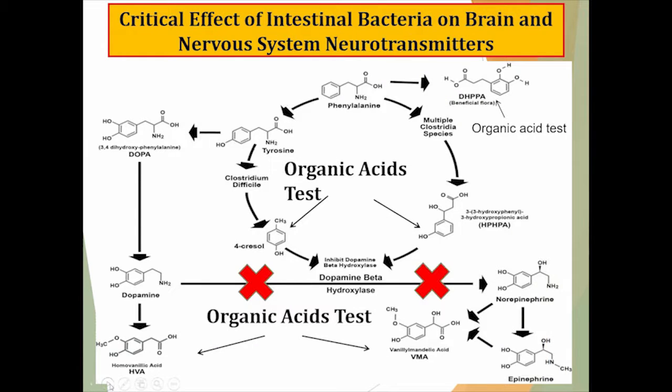And what's unique to the story of Clostridia is certain toxins that different types of Clostridia bacteria produce. HPA and 4-cresol, for example, are two toxins that different Clostridia bacteria produce that directly damage this enzyme called dopamine beta hydroxylase. And dopamine beta hydroxylase is what's necessary to convert dopamine to norepinephrine. When the enzyme is blocked, we can start to see an increase of dopamine within the nerve cells of the brain and nervous system.